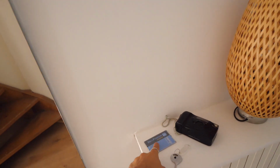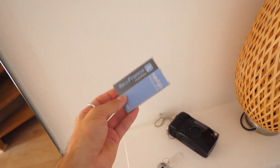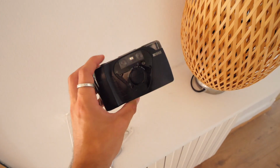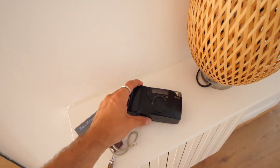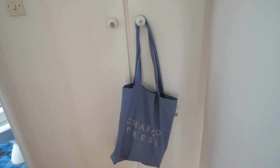Over here we have a heavy metal fan. And then I guess the only thing left to show you is the bathroom. Best till last, right? Oh, I guess I can show you this. So I just have my Navigo pass. This is like the metro pass that you need in Paris. My film camera, which I take with me everywhere and never use. I just always forget that I have it. And then my key for the apartment. Tote bag, always ready to go.